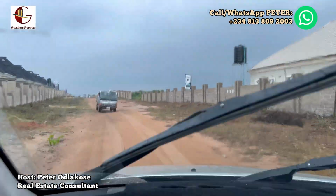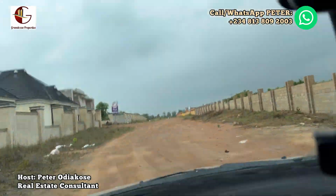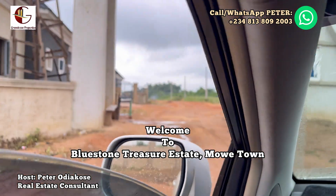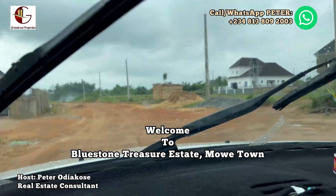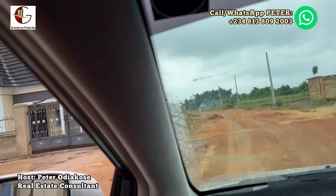And then to my left, this is Bluestone Treasure Estate with a lot of houses there already. So welcome to Bluestone Treasure Estate. There will be another security setup here. This gives limited access to only property owners or residents within the scheme.